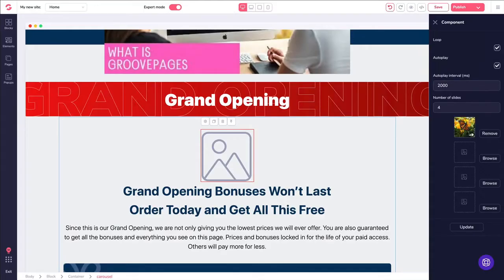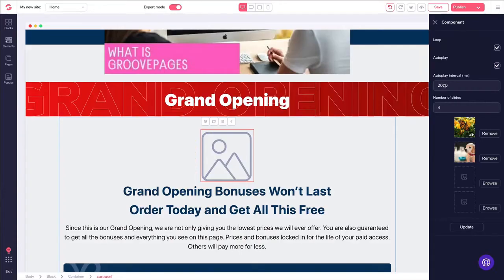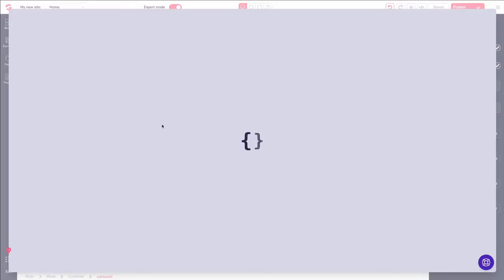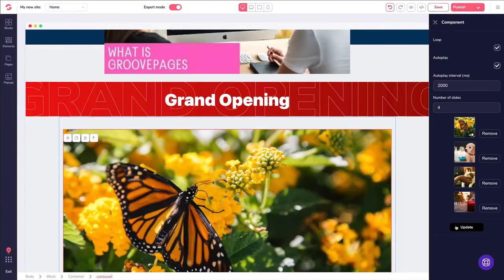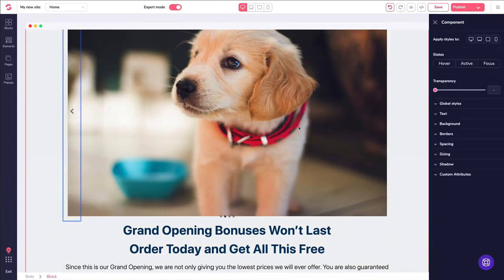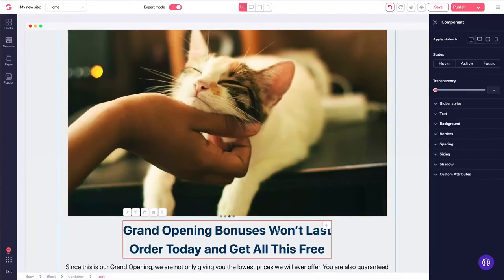I like the butterfly. Let's select that. Over here, let's do the dog, little puppy. Over here, we have the kitten, and then let's do the car. And just like that, when I click update, we now have a carousel that will automatically move to these specifications. It has the little handles to go back like that, obviously when it's in live preview, but I think you get the point. So that's pretty cool.